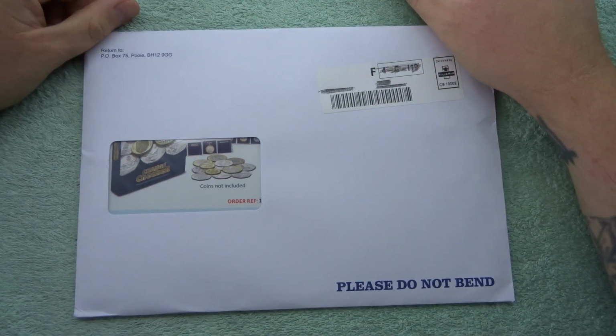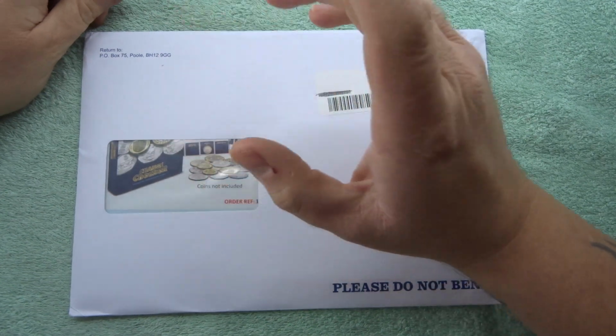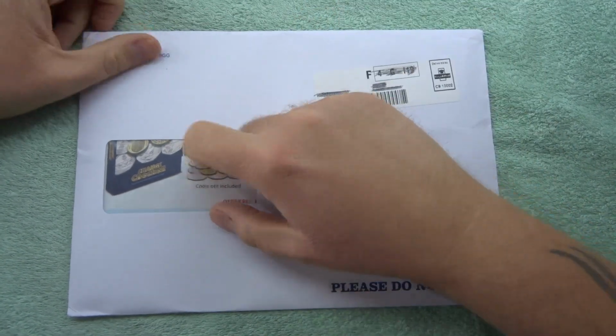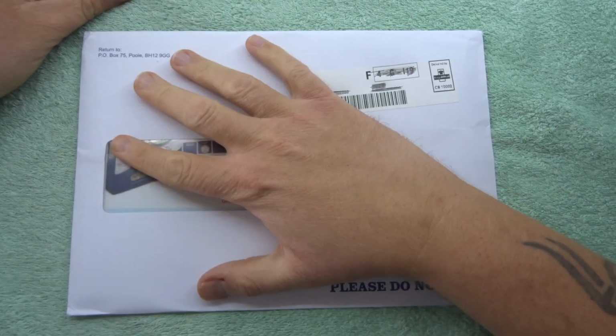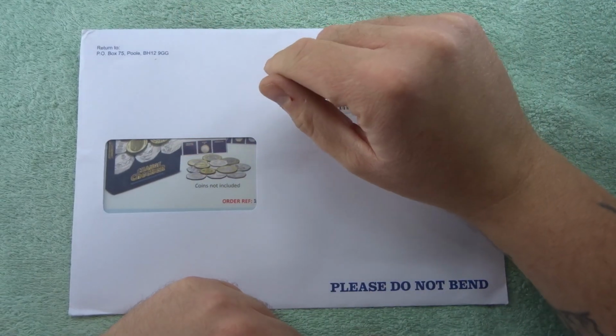50p coin. I have not seen it. I've let my son take his one out. Just got home from work probably about 20 minutes ago, and it was sitting in my mailbox. And also I've just pulled out the invoice that had my address on. Right, so I have not seen it. I got him to do it while I wasn't in the room to take his.